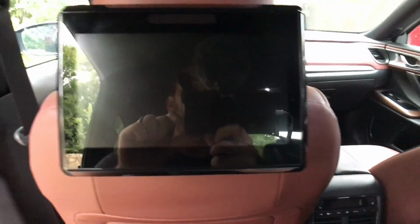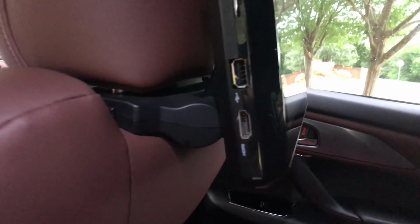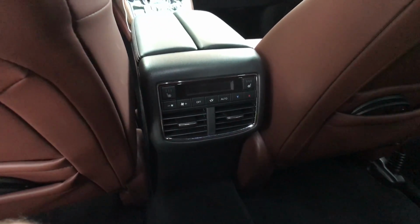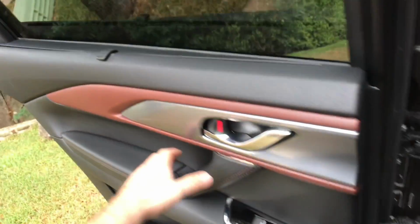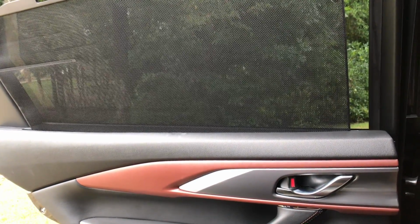And even if you don't have this rear entertainment system like that, it does have the HDMI, USB, and the SD card plugins right there. Headphones on each side. And even if you don't have that, you will still get 2 fast charging USB ports on the touring trim and up. Another cool thing is we do get this retractable sunshade. That is actually on both sides, and that is available on the touring but comes standard on the GT trim.